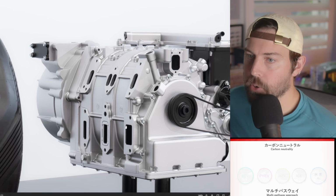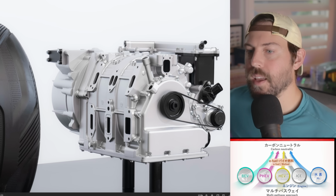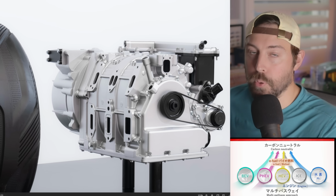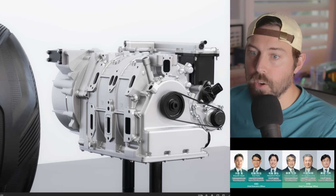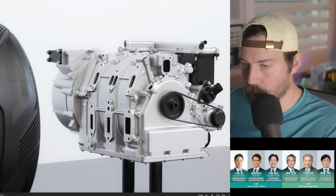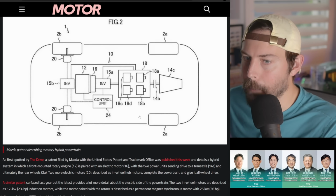Now, these rotary engines here would not be, in theory, direct drive. It's hard for me to believe that, but supposedly Mazda would be creating these as a steady state RPM to improve reliability, to improve efficiency, to top off the battery, which provides the juice to the electric motor. Now, could there be more electric motors? If we go back in time about a year ago, May 19th, 2023, we have these insane patents from Mazda.